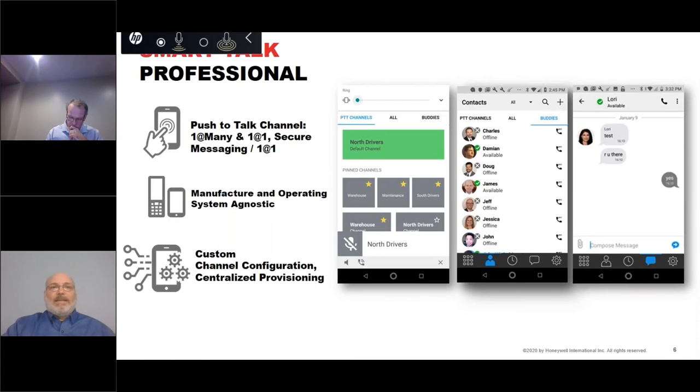So SmartTalk comes in two versions. It has Professional, which is a bit more of what most of the warehouse workers and courier drivers would probably be using. It gives you the ability to push to talk. So for people who aren't familiar with what push to talk is, it's basically a PA system, or if you want to call it a CB radio system, where when one person pushes the button, and in this case it's a virtual button on screen, everybody who's part of that calling group will automatically have their device activate, and then you can hear the message. So if you've got 10 people in a group, one person presses the button, all 9 other devices will activate and you can hear the message.